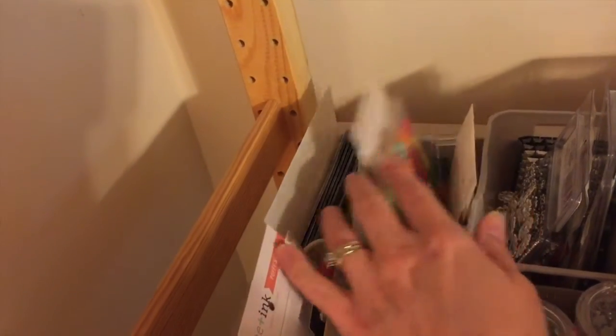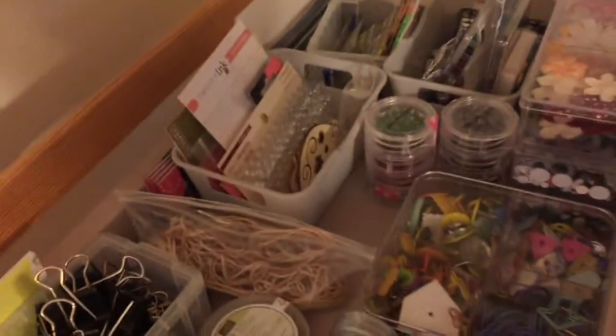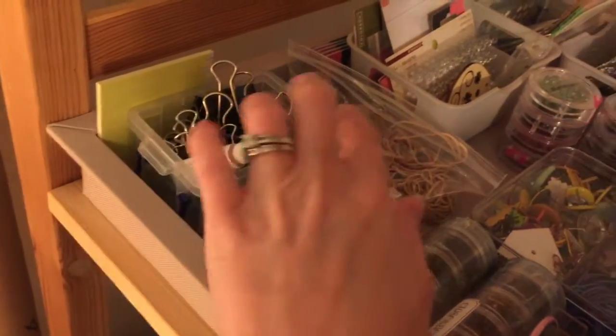It might be easier. And then I have little tiny alphas here. This was a wood veneer alpha, a little foam alpha, a Scrabble set alpha, an acetate alpha. I'll move this over. These two acetate alphas can go in my alpha storage, but those don't fit in my alpha storage. They just get lost, so that's why they're separate. And then just clips and rubber bands here. So that's everything on this shelf.